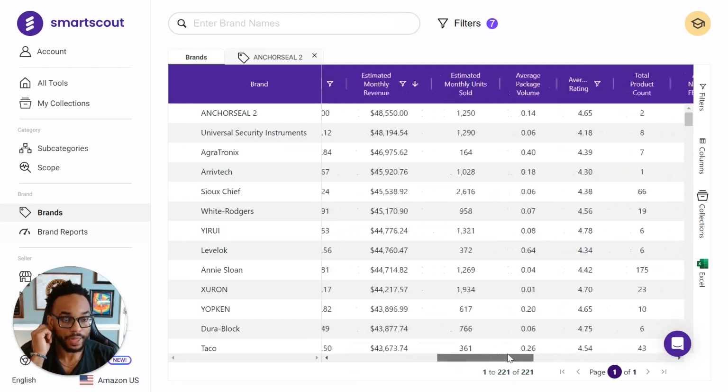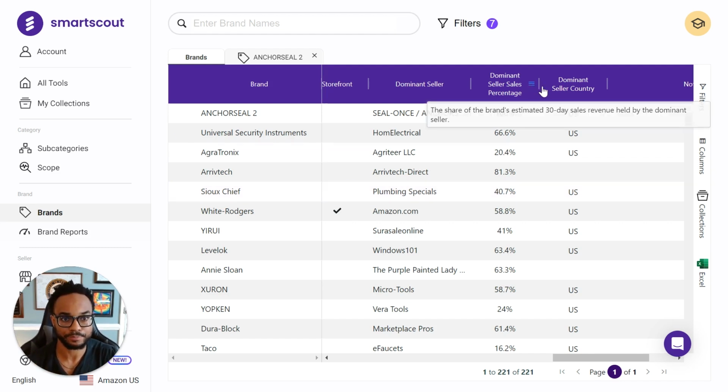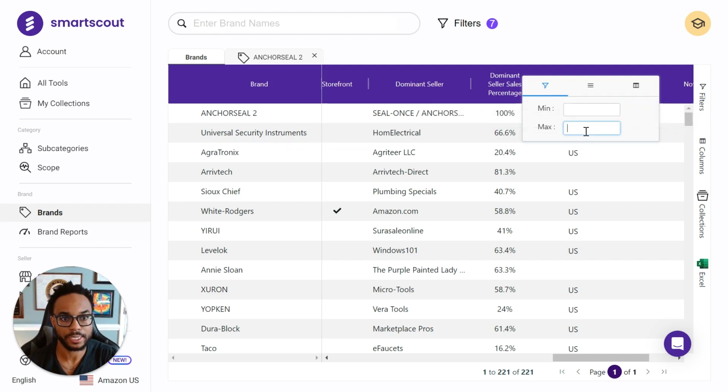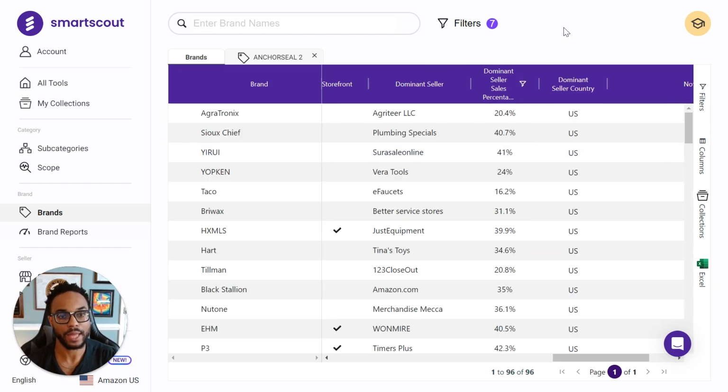So on that note, what I'd like to do is further filter by dominant seller sales percentage. So essentially what this is saying, the dominant seller is the seller who has the most amount of offers and is on these listings and in stock the most. How much of the buy box share essentially are they getting across the brand? So the next thing we can do here is set a maximum on this. So let's say we go to 50%. So that means the dominant seller only has 50% estimated brand share. That took out more than half of the other options.